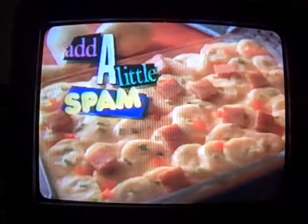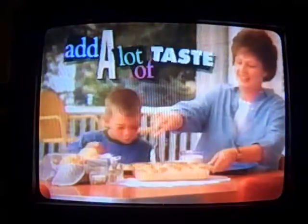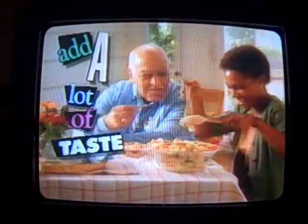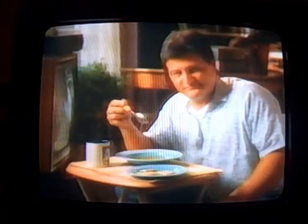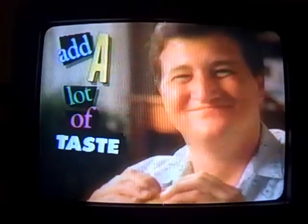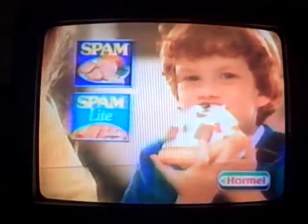What am I going to do with these potatoes? Add a little Spam and add a lot of taste. My pasta? Boring. Add a little Spam and add a lot of taste. Spam luncheon meat. When you want a lot of taste for not a lot of money. Add a little Spam and add a whole lot of taste. And try Spam Light.